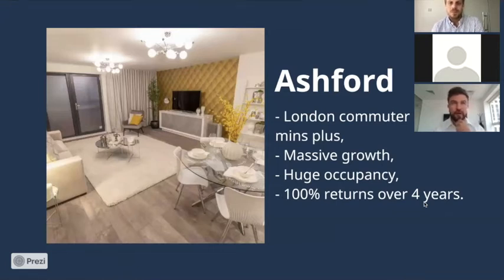So again, Ashford in Kent. If you're driving to London, it's an hour and a half, but on the HS1, you can be in St Pancras in 36 minutes, Waterloo in 50 minutes, Paddington in 55 minutes. The property price in Ashford, though, for a 2-bedroom in our development, you're looking at 260 to 320,000 pounds, and a 1-bedroom at 200,000.